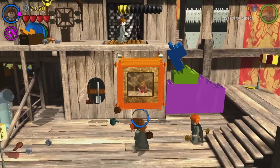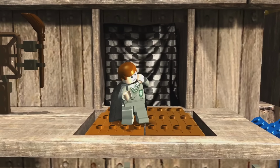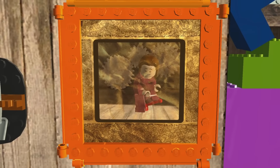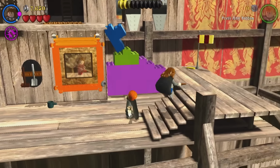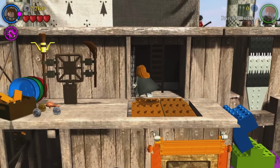Where in the world are we supposed to go and what in the world are we supposed to do? Oh, if we light up this, then look at this. There's a poster over here. And there we go. Okay, that's what we had to do. Yeah, because when you see one of these orange bordered posters, you can attack that and then the person inside helps you in some way. I didn't realize that that was there.